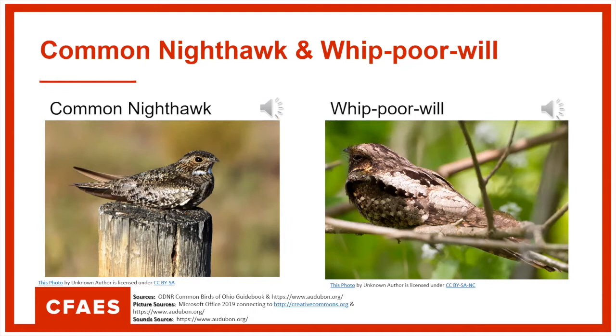Can you hear why they're called whippoorwill? As their sound goes, they're going whippoorwill, whippoorwill. That's their noise. That's why they're called a whippoorwill.